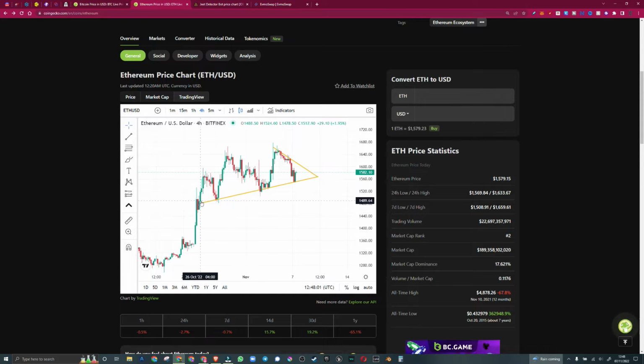So Ethereum, again, we've had this three bounce off area. We've come to the end of this triangle. The last time we did this, we broke to the upside. And then this was a very short hop down, and we basically just broke out of that. There's not really much price action in there other than a bounce down to give us the first support.